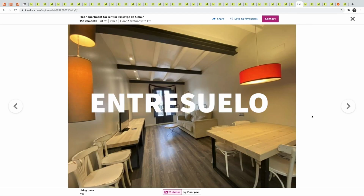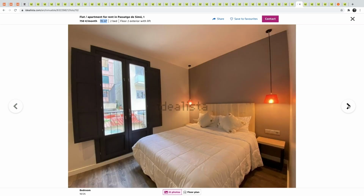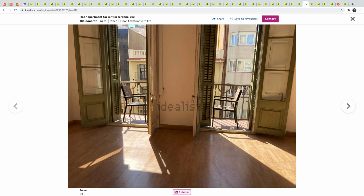So if you live in the first floor, you actually will be living in the second floor, just for you to know. So this is the first, the cheapest decent flat that I found in the Eixample neighborhood, which is 750 euros per month, 70 square meters for one person or a couple. It has just been renovated, but what you need to pay attention to is the windows, because look at these windows. These are vintage, old style, beautiful, but these windows are not good for cold weather conditions.